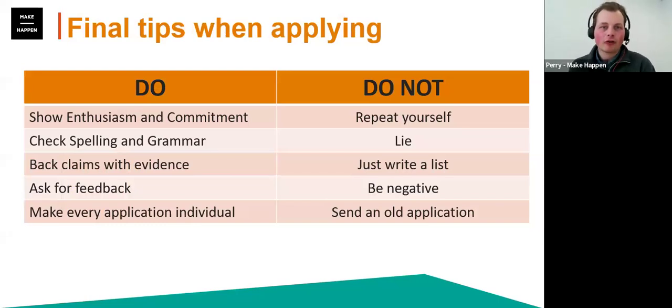And just to round off the session for today, these are some final tips to consider whenever you're applying for opportunities. So do show your enthusiasm and commitment. With an apprenticeship, it's sometimes less about what qualifications you have or, to a certain extent, your experience, but how much you actually want to be there in that role.